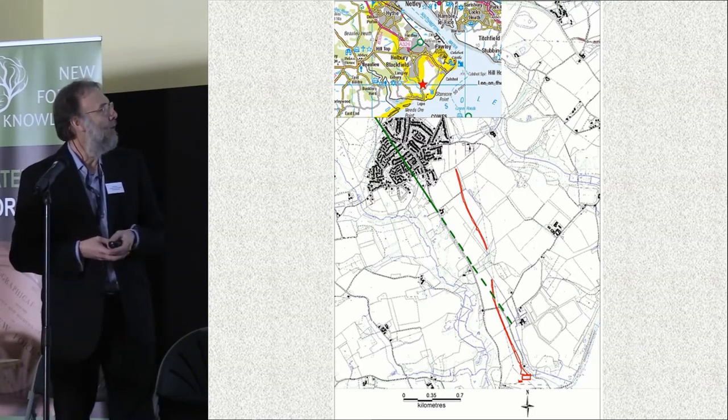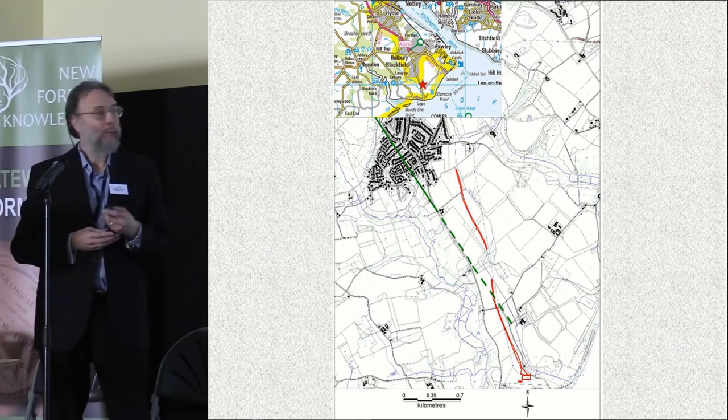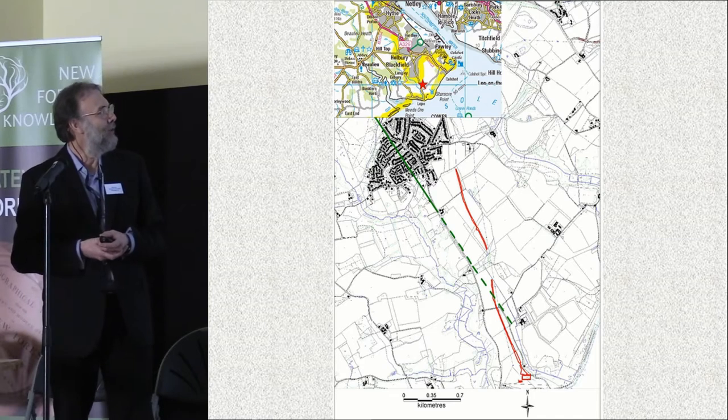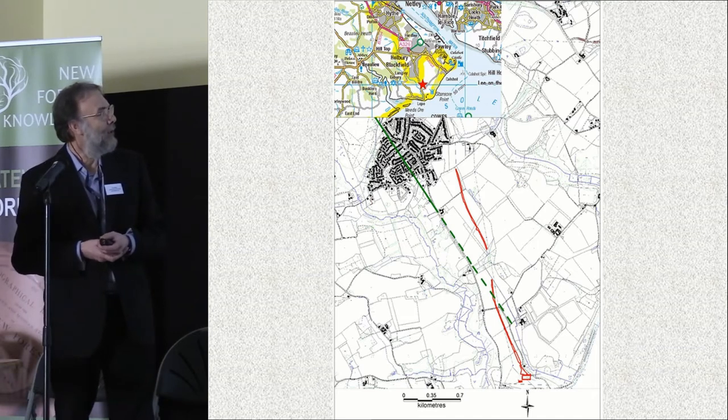So that entire red strip was excavated with diggers, and archaeologists kept an eye on it. And when archaeology turned up, we sent a team out there. Jesse Russel, whose people worked there in rain or shine for a number of months to collect the archaeology.